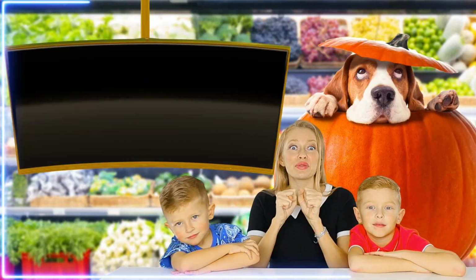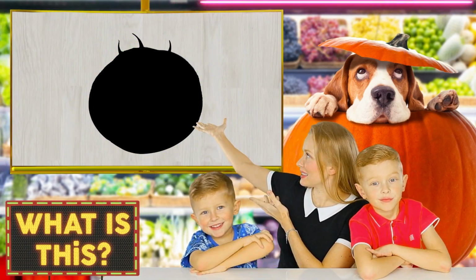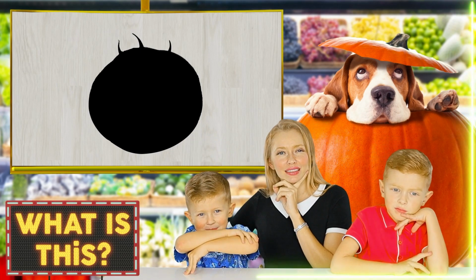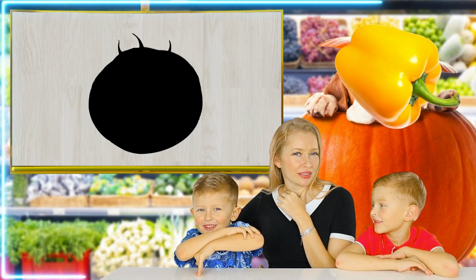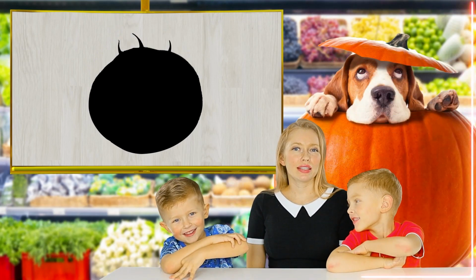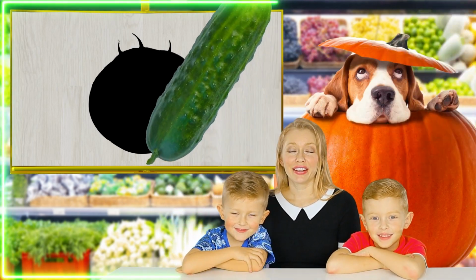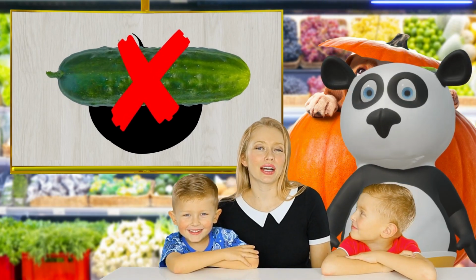Let's try to guess our next vegetable. And what is this? Is that a bell pepper? No, that's not a bell pepper. Is that a cucumber? That's not a cucumber.